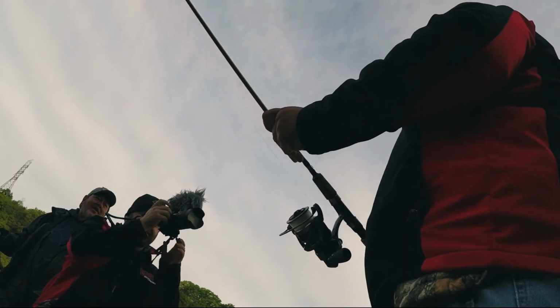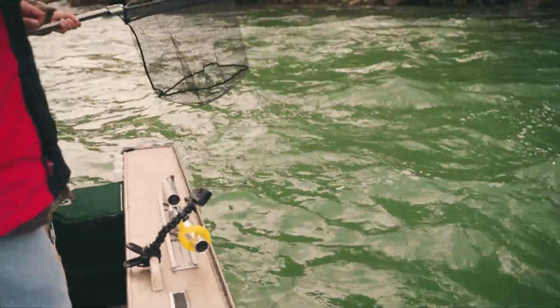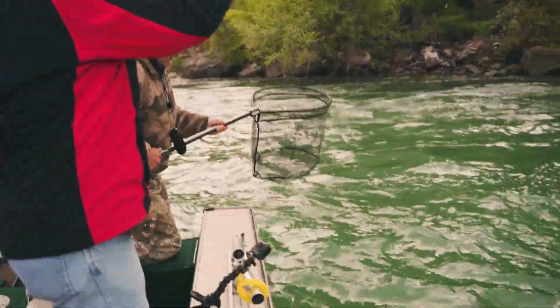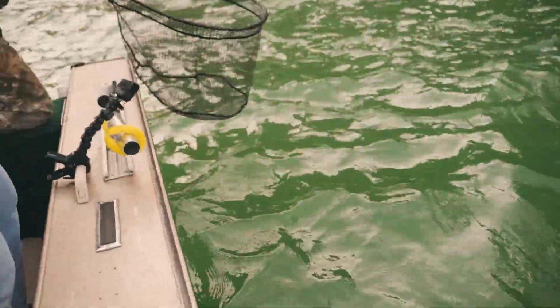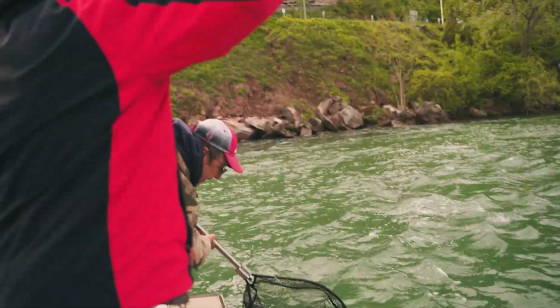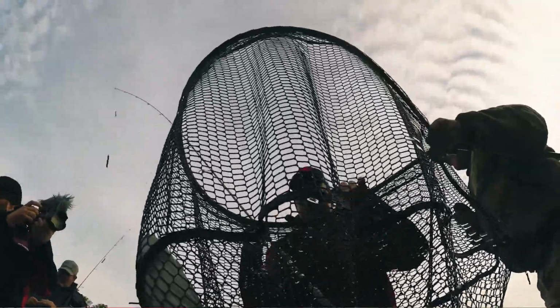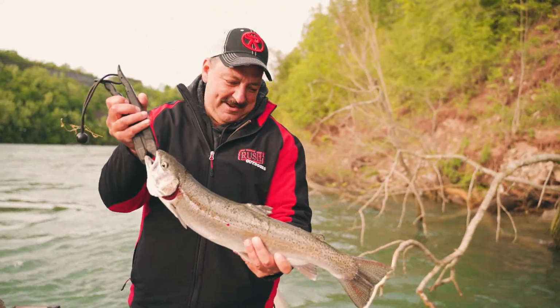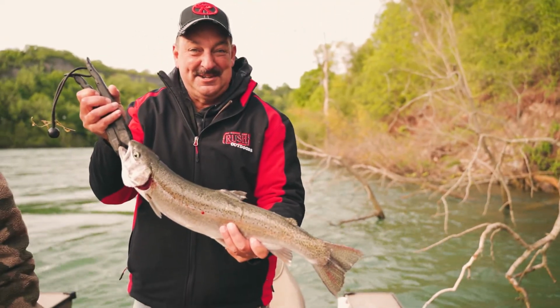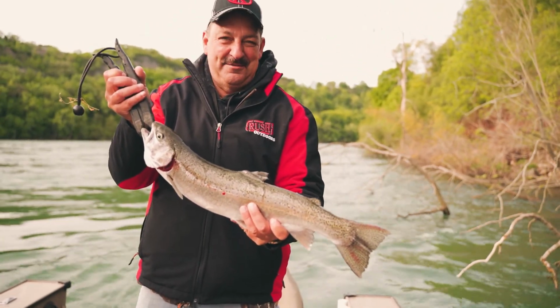Good net man is hard to find. Get the little one to the boat. I heard that, Bill. One more time. Turn. Got him. Nice job. Grab that net. Here we are. Second fish of the day. First one got off right at the boat. This one didn't. What can I say? Niagara County, great friends, great fishing.